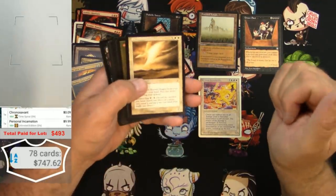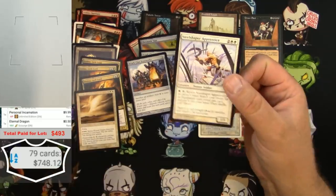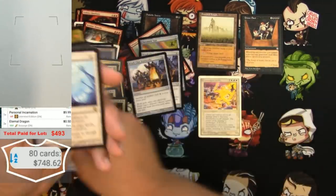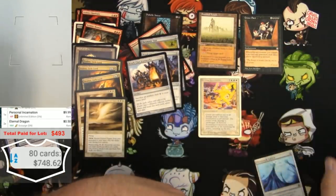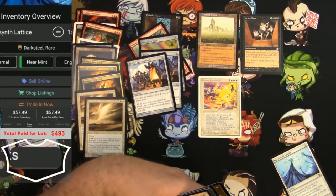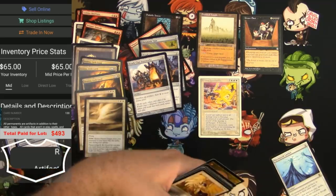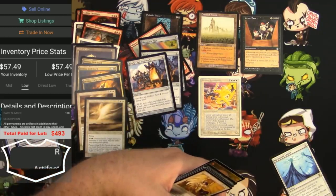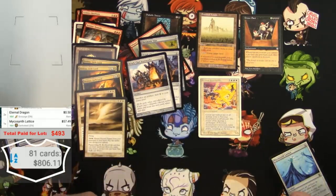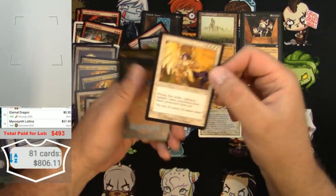Is there any more unlimited stuff in here? Got some bulk stuff here. That one's no, but Mycosynth Lattice has been on its way up. Whew! That's the low price? Hold on a second. TCG Player low, $57.49, a mid of $65. Trade in 24, so the low price is maybe a realistic price to sell it on eBay or something. So you tell me down below, I know you will. But currently it goes right there. That's a keeper.